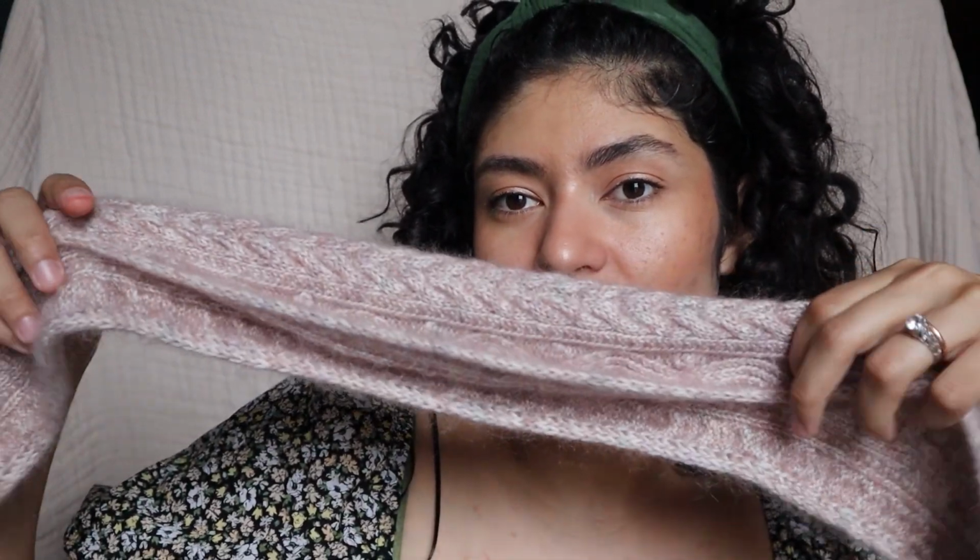Although I am getting kind of tired of pinks, but I do have a lot of pinkish hues left. I think I just want to try out other colors that might look as good as that. But I do like it. I feel like it's a nice neutral for adding to everyday wear pieces.